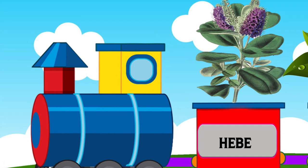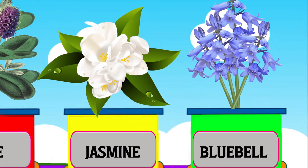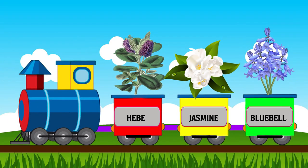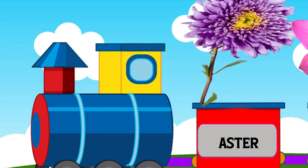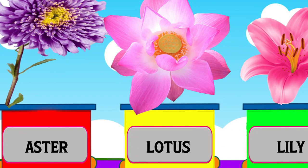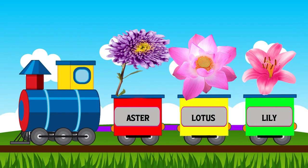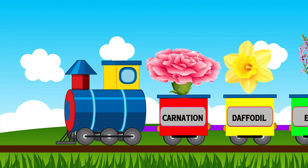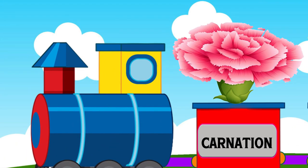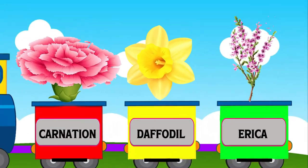Hebe. Jasmine. Bluebell. Water. Lotus. Lady. Carnation. Daffodil. Erica.